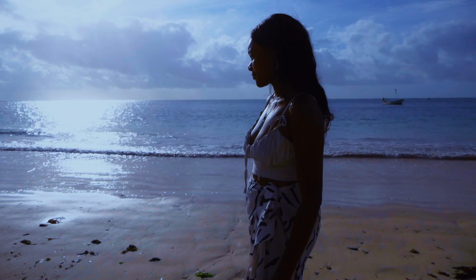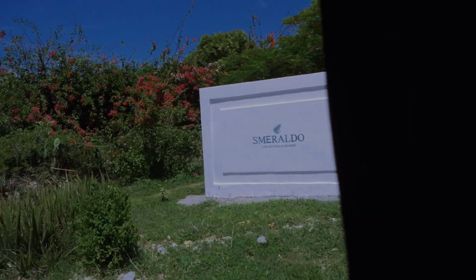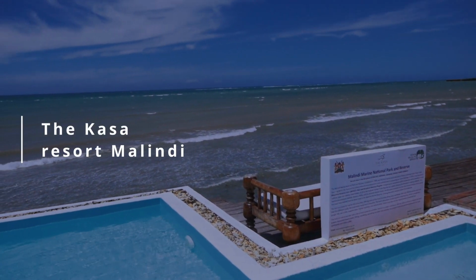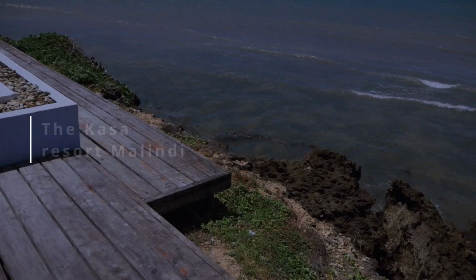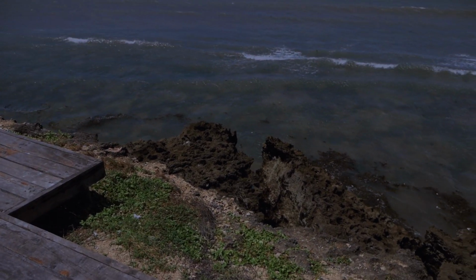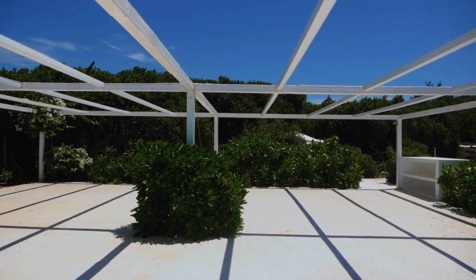So the next morning, after hanging out at the beach for a little bit, I was ready bright and early to visit the Kasa Hotel. And let me tell you, I was blown away. What really stole my heart was the outdoor viewpoint, where you can watch the turtles hatching between June and August.